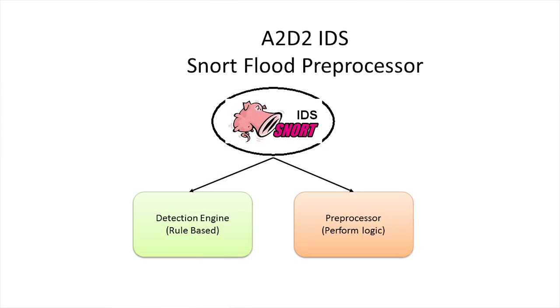A normal Snort IDS consists of a rule-based detection engine. They check all the Snort rules. If they match, the packet gets dropped or generates an alert. If you want to extend the features, you can allow programmers and designers to use the API to add programs into the normal packet processing. That can be done before the rule check, that's preprocessing, or after all the Snort rules are checked, that's postprocessing.